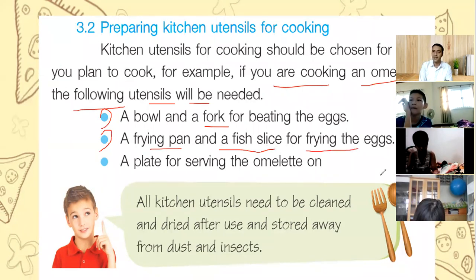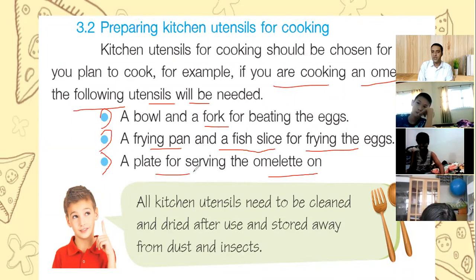For that you require a frying pan, which we put on the heat burner, and we put the eggs into it. That's what you require. Number three, a plate for serving the omelet on. Once the egg is cooked, you require a plate. Just take the egg out of the frying pan and serve it for yourself or for your family members. So these are the tools required for cooking an omelet.